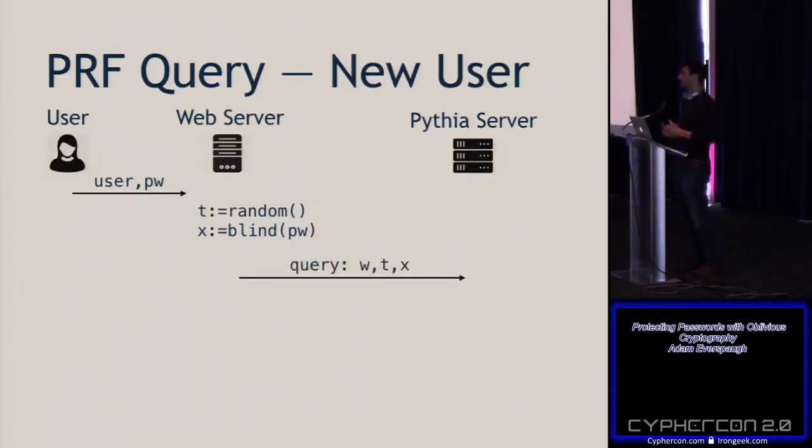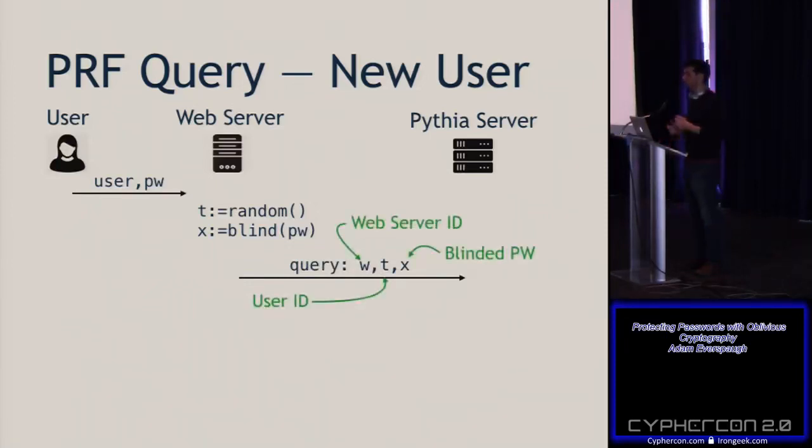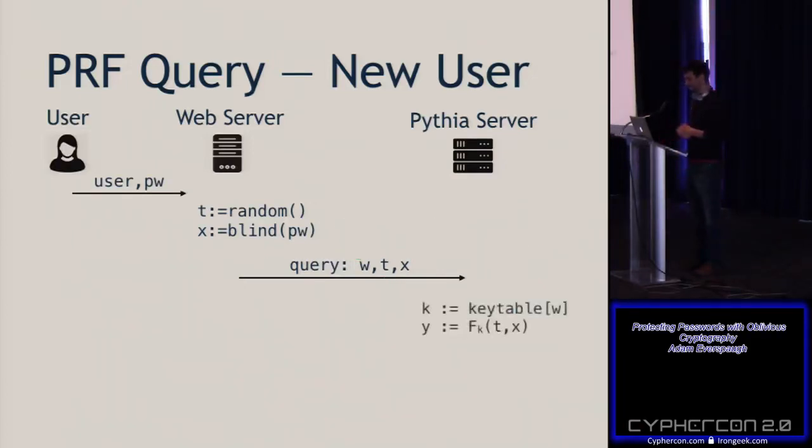The web server is going to connect to the Pythia server and issue a query. And the query is going to contain the following. It's going to have a value W. This is just a web server ID. It's going to have that user ID that we just established. And it's going to have this blinded password. So the Pythia server is going to look up in a key table, and it's going to fetch a key that's assigned specifically to this web server. It's then going to run the user ID and the blinded password through this function, this f sub k. Right? And this is going to be our keyed PRF, and I'll define this in a little bit. And the result is y, and it's going to send the result back to the web server.